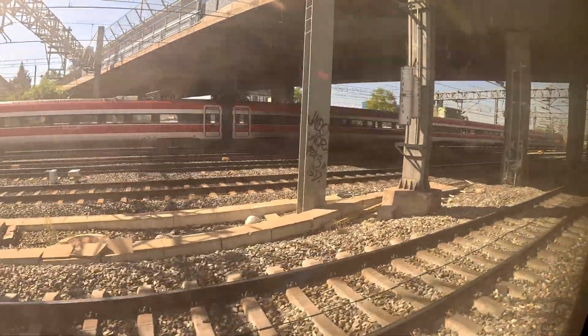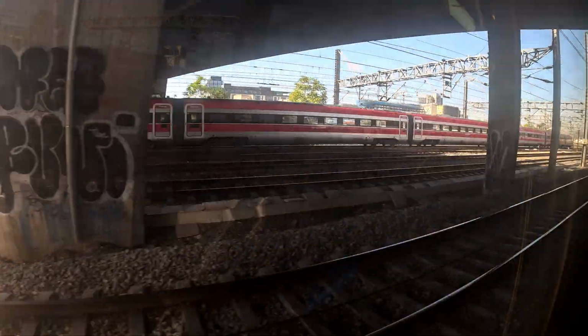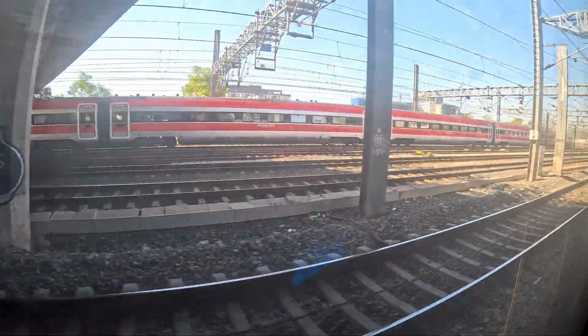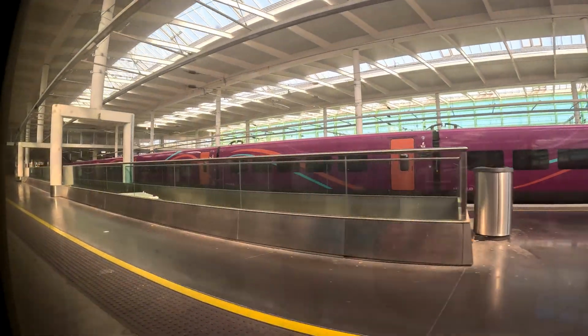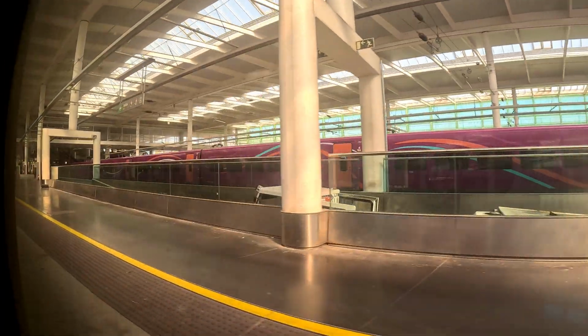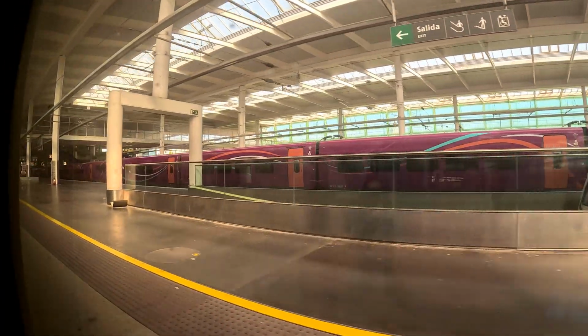The train next to us is an Ouigo high-speed train that came from Valencia. It is going to go under a tunnel to get to Madrid Chamartin. We are now pulling into Madrid Atocha. Honestly, this was another great trip.